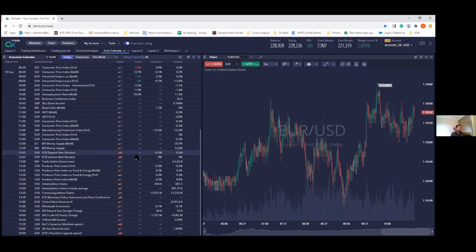So when that information comes in, a trader sees it directly from the platform without having to go to, you know, the Forex Factory or any of the other places for that. So overall, this is the brief view of the platform.